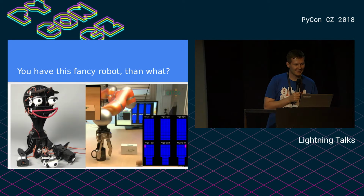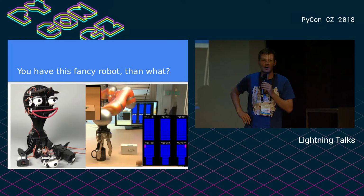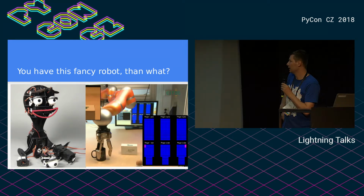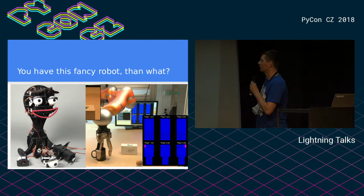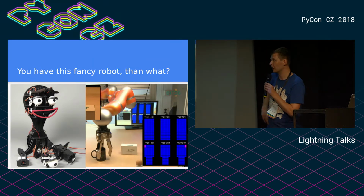Okay, so you have this fancy robot, and what do you do with this? You can have the one that we actually brought here. It is called Ono. It has multiple servos. It can move. It can talk. But how do you program this kind of thing? How do you connect it to the world?